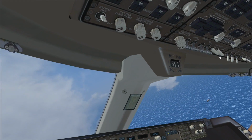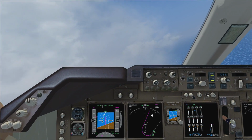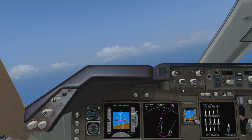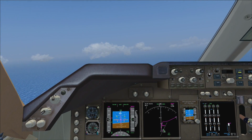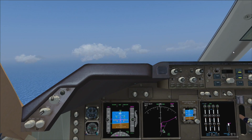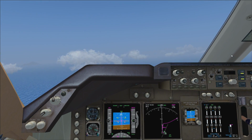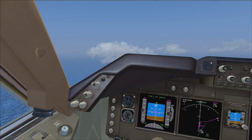Alright, we'll go ahead and turn off the taxi light. I think I've got it working now. The thing is, when the auto throttles don't work, it's really, really aggravating. Usually when that happens, I just restart it, because even when we do 4X, it really does take a long time. I didn't have my weather working either, but now it is.